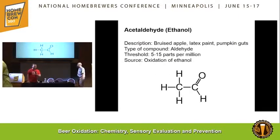Acetaldehyde, you probably think I'm insane for putting this up here, but not only is it the precursor to ethanol in alcoholic fermentation, but ethanol can be oxidized back into acetaldehyde during oxidation. So not incredibly common, but kind of an interesting one to talk about. And this is another one I like to talk about where it's not just green apple. If you don't get it as green apple, you're not necessarily wrong. Personally, it reminds me of carving a pumpkin for Halloween. I know Bob mentions he gets it as kind of a latex paint character. So it's another classic.